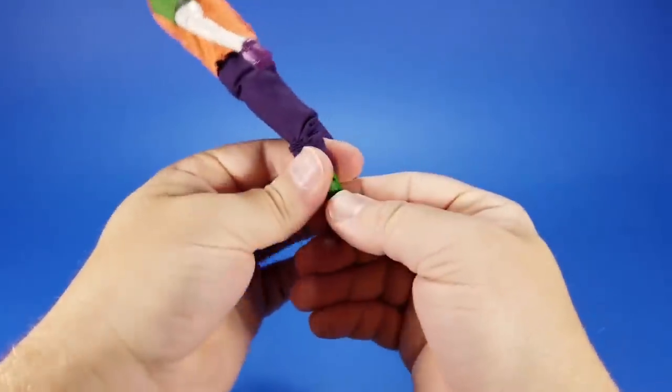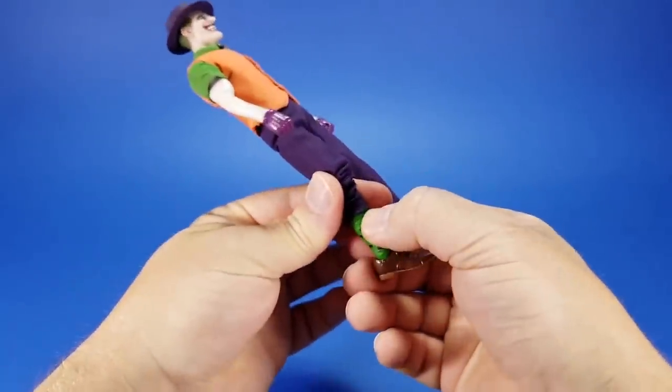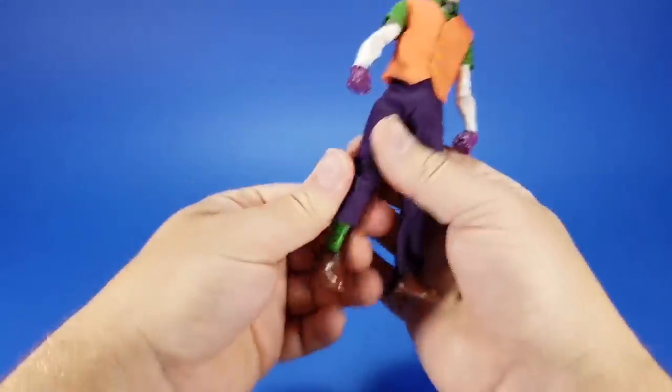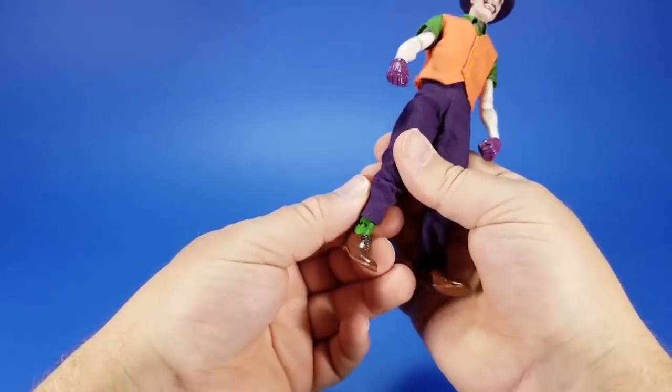But he does have some sculpted-on socks. There's the band up at the top, and it's got the little bat logos on that. That's fantastic. It took me a few poses to realize, oh, that's green under there.